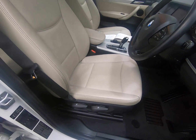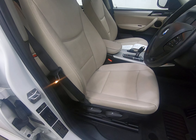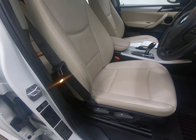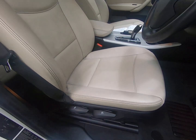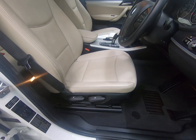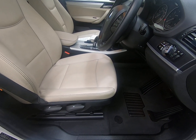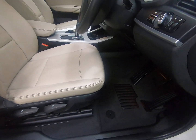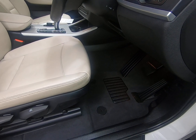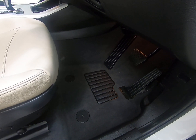Car has the full leather interior, as you'd expect with the age of mileage. All seats really nice. Just get a close up of the wing and edge of the driver's seat to show you no sign of any wear to the leather at all. The car's had the genuine BMW overmats fitted from brand new, so there's absolutely no sign of any wear to the carpets or footwells. Just get a close up of the driver's footwell to highlight that.